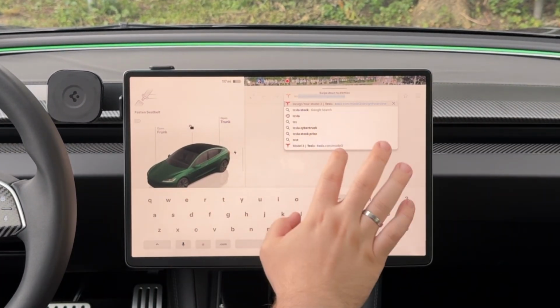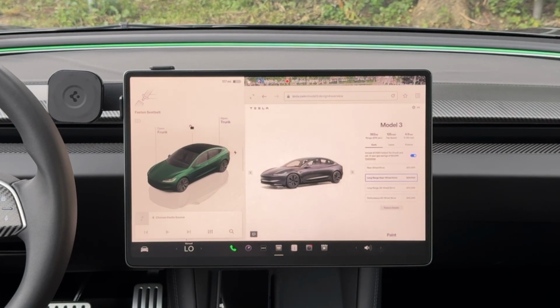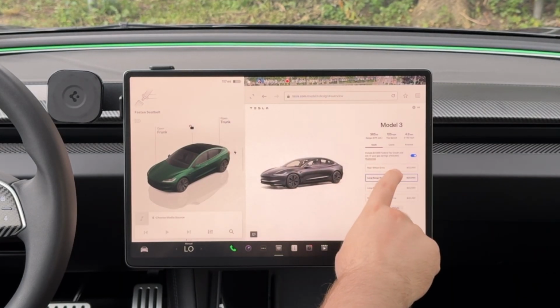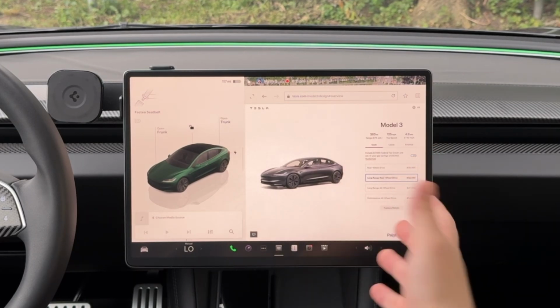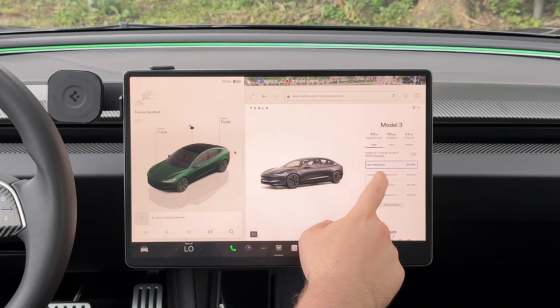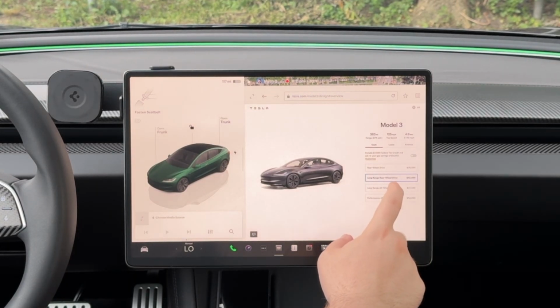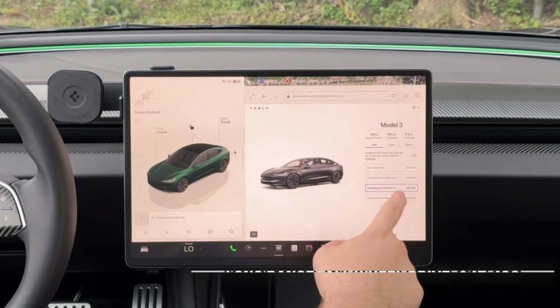And I love how this has just the internet browser. So we're going to go to tesla.com/model3, and we're going to take a look. So right here, this is kind of misleading actually, because they're also adding the 5-year gas savings. So what we're going to do is, first of all, I'm going to turn that off. So base price for the rear wheel starts at $38,990. Then we go up to the long range rear wheel drive, which is $42,490. And then we have the long range all-wheel drive, which is my model, which actually went up by like $3,000. It was like $44,000 when it came out.